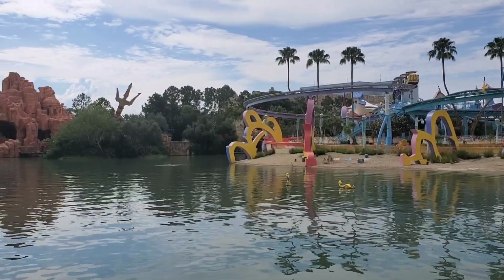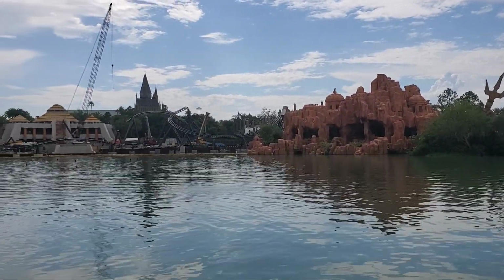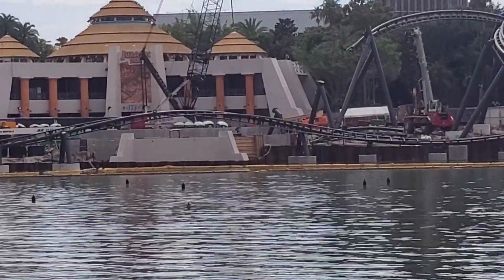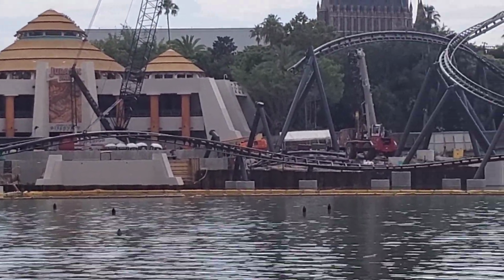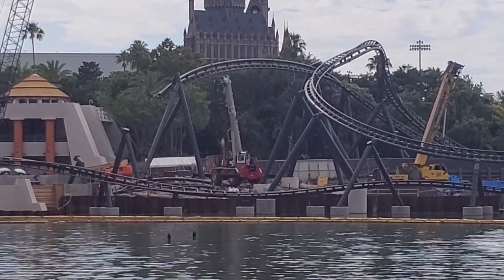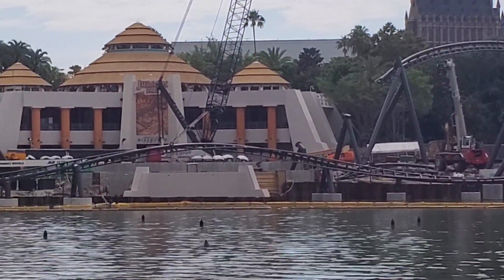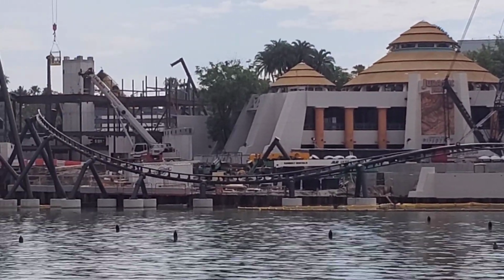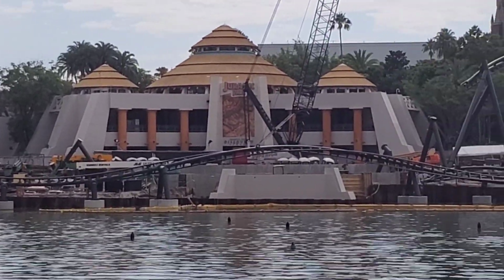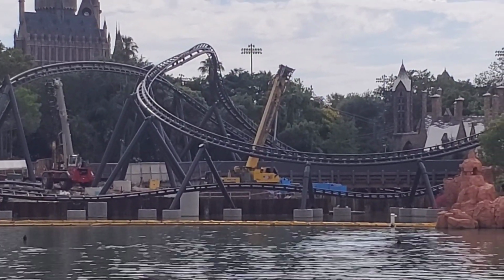This is Tim coming back from Islands of Adventure for another Velociraptor roller coaster construction update. Lots of work going on. The barrel roll is in as of just a couple of days ago. Man, this thing looks like it's going to be nuts. Can't believe how much the track just weaves in and out, and just a big spaghetti bowl of a mess. I love it. I'm going to try and get some closer shots for you guys, so stay tuned.